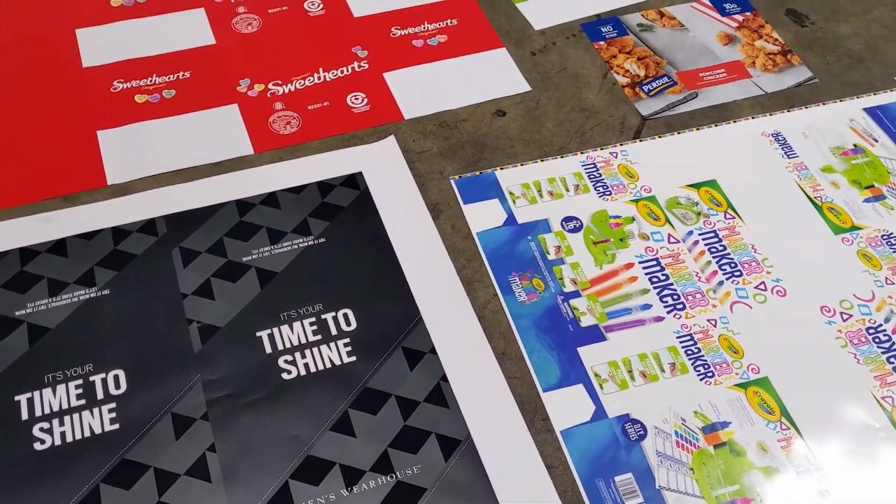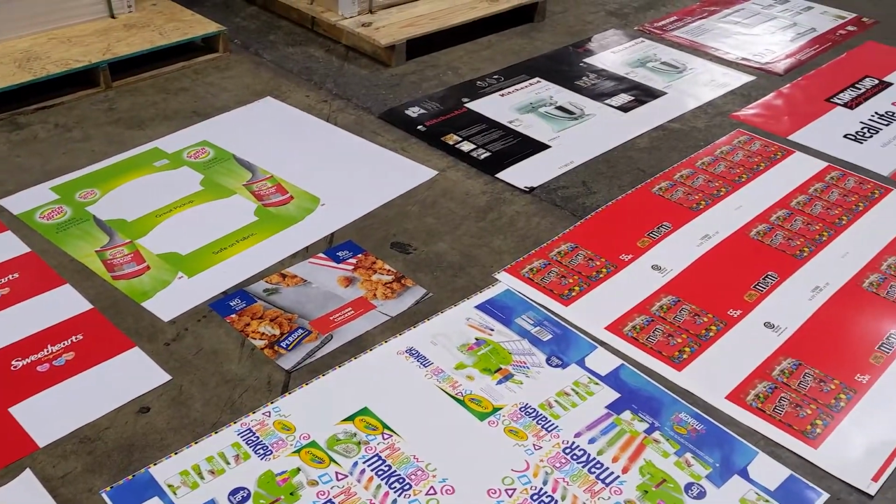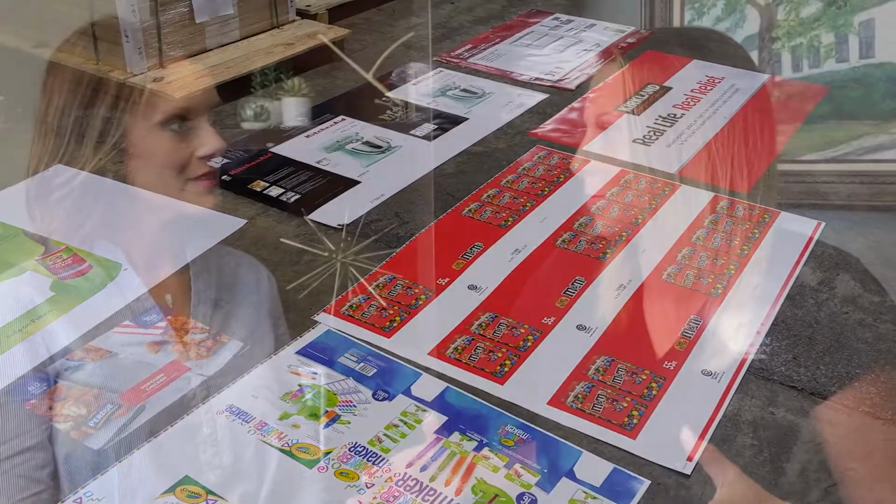So anything that's glued to a piece of corrugation. So it could be a box. You buy a vacuum, for example, and the box that it's in, we would print the label that's glued to the outside of the box. So we don't make the boxes, we make the printed part. So we just cut, ink on paper, ship it out the door. Nice.